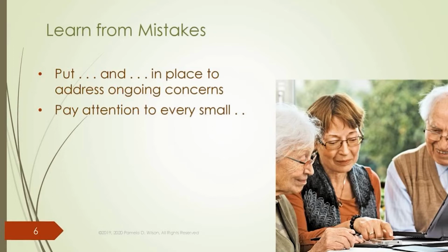Put processes and procedures in place to address ongoing concerns so that you don't appear to be the complainer or the whiner. Pay attention to every small detail. Confirm where medical test results will be sent. Will they go to your doctor's office? Will you receive a copy? Always call to reconfirm medical appointments the day before.